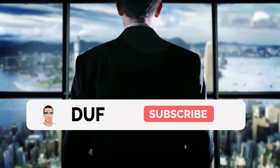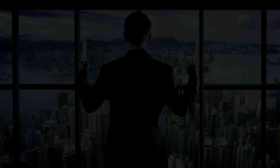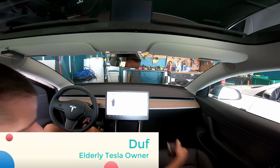Finally got my software update too. Took about a week. Cool. You know, when I first got the car, it popped up this easy entry for my seat profile.